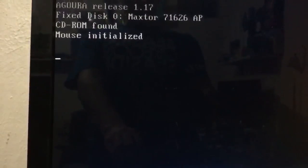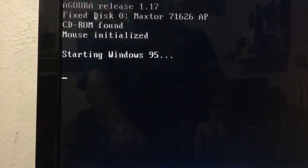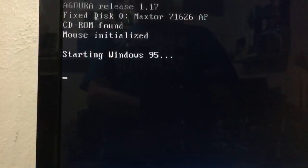I love. Compact to beep. Hey, it's a Windows 95 boot floppy, at the very least. Another one. Gold. Not quite. Oh my God. Not quite.